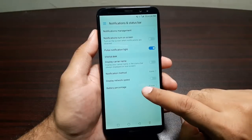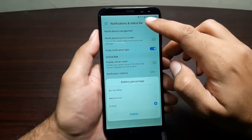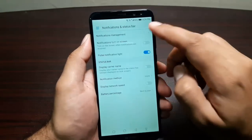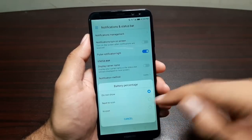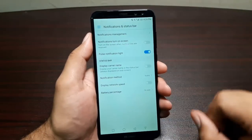There is also an option to choose the battery percentage in here, so you can choose it within the battery icon, so it will appear within the icon. You can choose next to icon, so it will appear outside of the icon, or you can simply choose do not show, so you can play around with that as well. I usually like to put it inside the icon because it's more clean and simple.